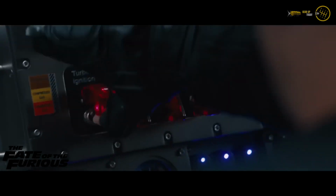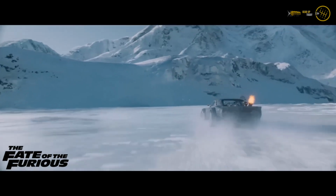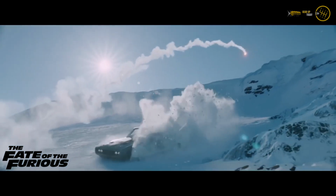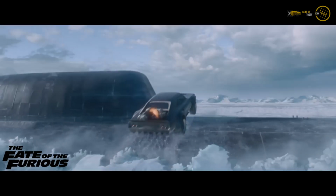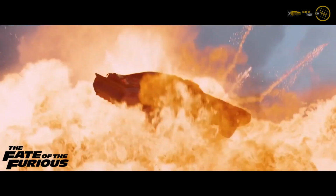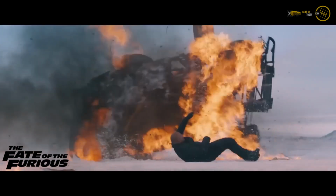The Ice Charger is pushed to its limits in the final Arctic battle, where Dom uses it to evade a submarine emerging from beneath the ice, performing high-speed drifts while dodging explosions and enemy attacks. In the decisive moment, he redirects a missile toward the submarine, triggering a massive explosion. But the cost is high. The blast wave is too powerful and strikes the Ice Charger head-on, completely destroying it on impact. Despite this, Dom manages to jump out just in time, escaping before his car is reduced to wreckage.